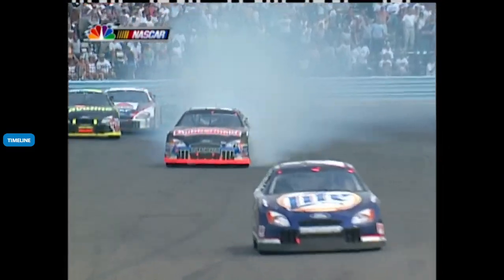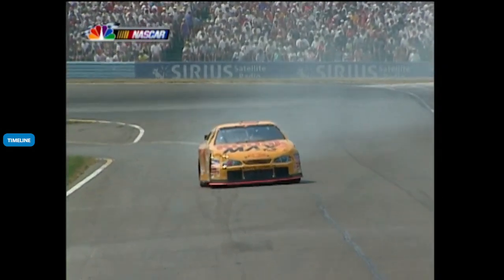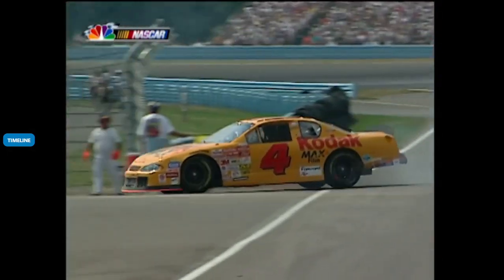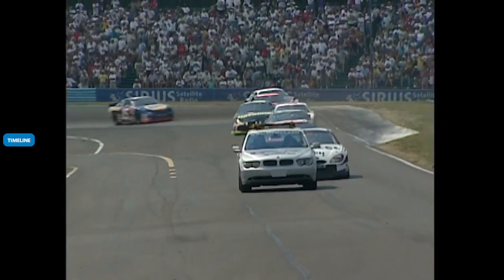Kurt Busch brought out a caution flag, bits and pieces of his car trailing from it as it coasted around turn 11 back toward the garage. And Mike Skinner with a similar fate. Bits and pieces coming out from under his car as he coasted to a stop down inside turn number 1. That's what's happened so far.